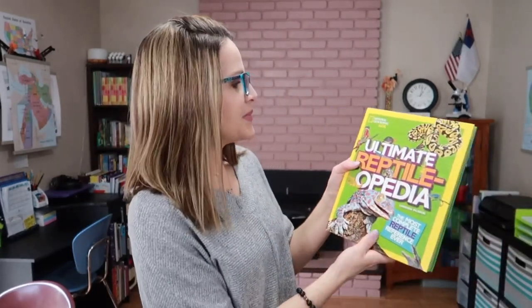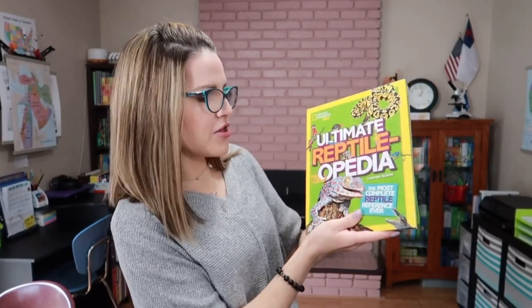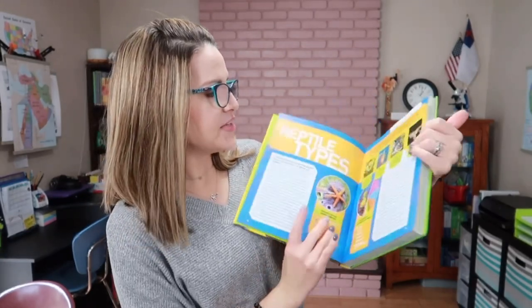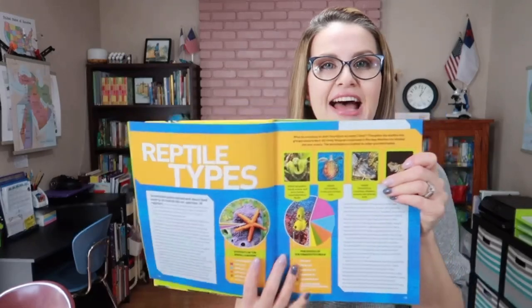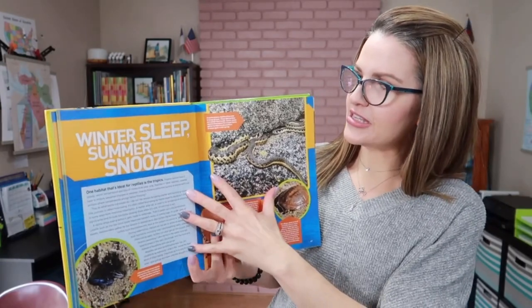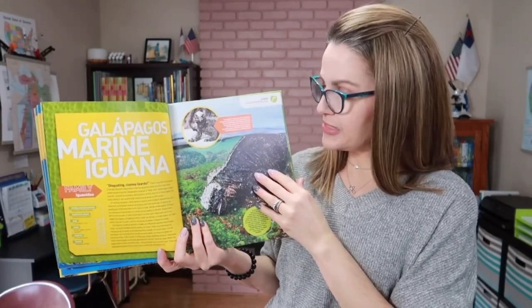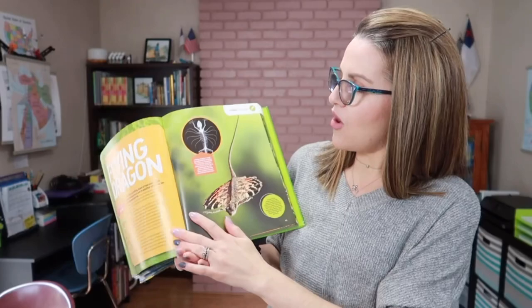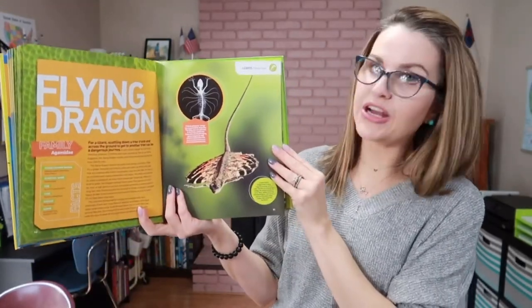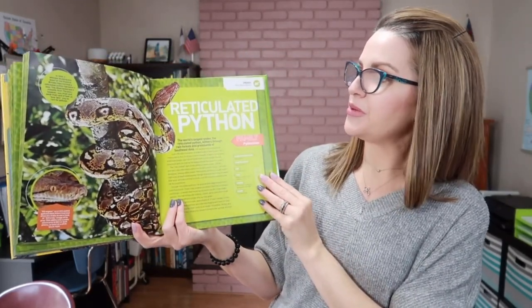Okay, so the last book I have for him for his stocking, it's pretty heavy, you guys, but this is a National Geographic Kids Ultimate Reptileopedia. So it's all about different reptiles. So I thought that this one would be really fun for him. He is not really into reptiles and stuff like that, but I thought it would be fun to have this in our school library or for him to flip through the pages, especially while we are working through the reptile unit for school. Just talks about all the different types of reptiles and what they are called and where they live and what they do. And what they eat. So I thought that this one would be pretty cool. So that is his last book for his stocking.